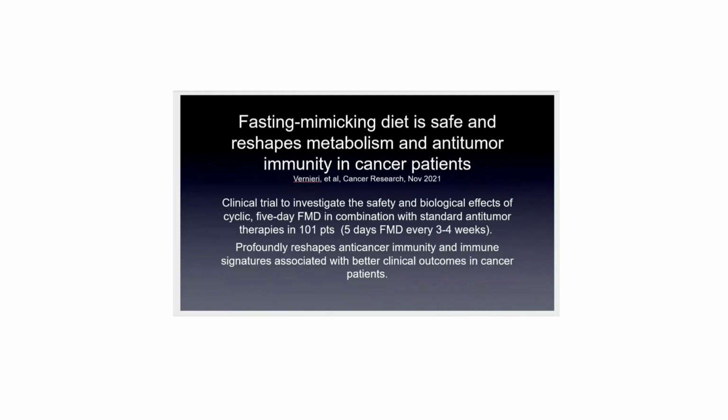And what they did is they put a patient on this fasting mimicking diet 5 days every 3 to 4 weeks, while the patient was undergoing standard conventional therapy for their cancer. This was 101 patients. And they found that this repetitive fasting mimicking diet really reshaped the anti-cancer immunity, the immune signatures that were associated with better clinical outcomes. Again, early data, but suggesting pretty impressive stuff.